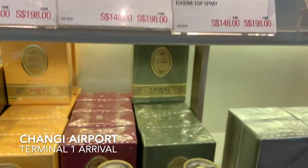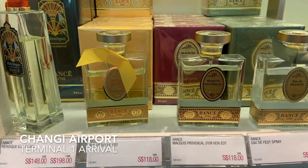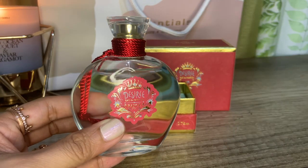In a Changi Airport cosmetics and perfume shop, all the fragrances have testers out on the shelves. So if you're curious to know, I'm just telling you FYI. I thought I'd mention that because of our COVID situation.